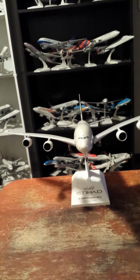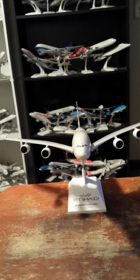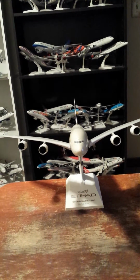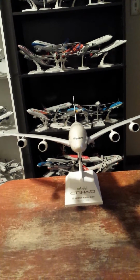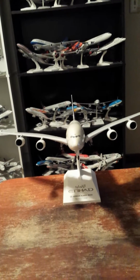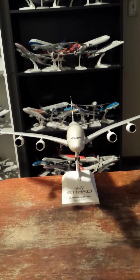The Airbus A380 is powered by four Rolls-Royce RB211 turbofan engines. These engines are very, very powerful. If you've seen videos that were posted by Speedbird and Starboard 76, you will hear the magnificent power of this aircraft lifting off. Now, this aircraft right here only does daily flights from Abu Dhabi to London Heathrow.